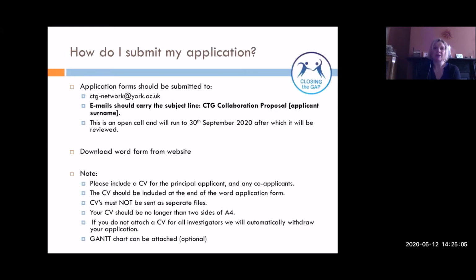So how do I submit my application? So application forms should be submitted to the Closing the Gap Network at ctg-network@york.ac.uk. An email should carry the subject line, CtG Collaboration Proposal, and then the applicant's surname. So this is an open call. It's going to run to the 30th of September 2020, after which we'll review it and assess how much funds we've got left. And if we have sufficient funds, then we will continue to run the call.